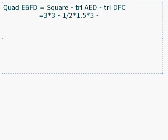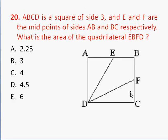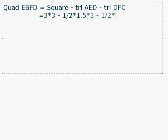What about area of triangle DFC? Here base is DC and height is FC. This height FC is equal to BF because F is the midpoint of BC. Now we know BC is equal to 3, so FC will be 1.5. So height is 1.5 and base is 3. Alright, so what we can write here, half times 3 times 1.5.